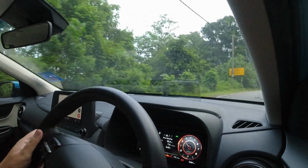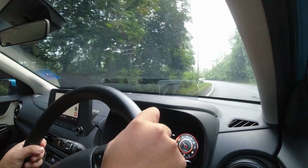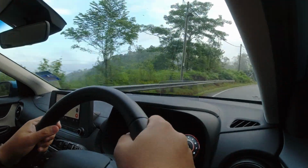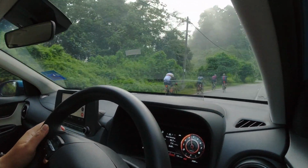In recent years, Hyundai engineers have been putting tons of effort into ensuring their cars are able to handle the corners. The result is very evident in the Kona. The suspension is stiff enough in keeping the car level while cornering, and yet it's soft enough to soak up bumps and uneven roads with ease.